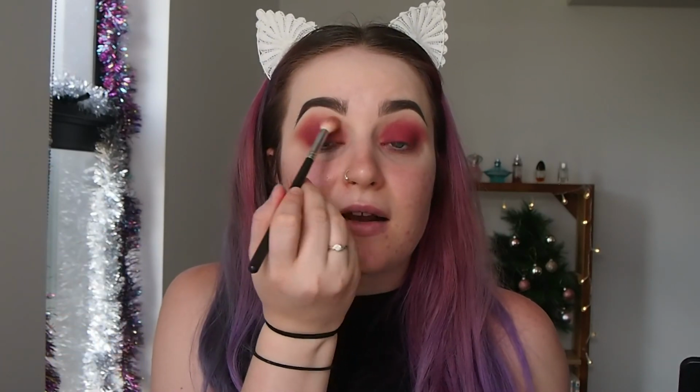Just gonna go in with a, well, not clean brush. I've been using this brush every day, but it doesn't have any product that I've just added onto it, just to diffuse those outer edges. Okay, I am loving how that looks. That Colourpop shadow just blended so beautifully. I could just finish it like this. I love this reddish cranberry eye look.